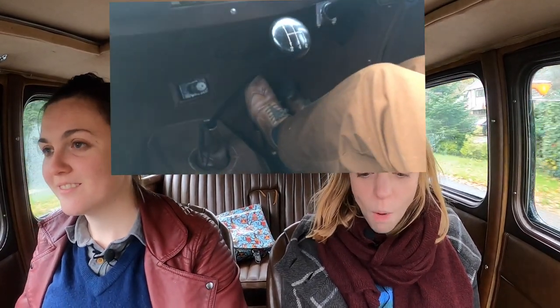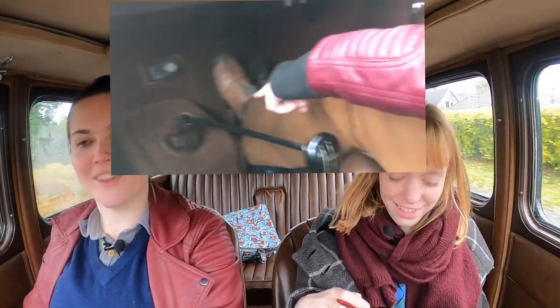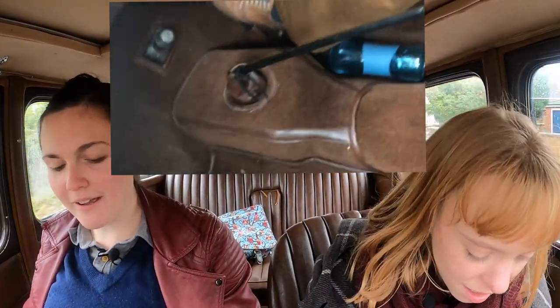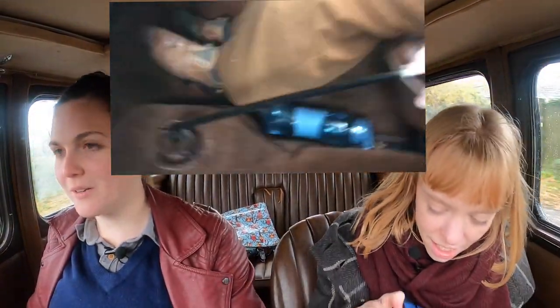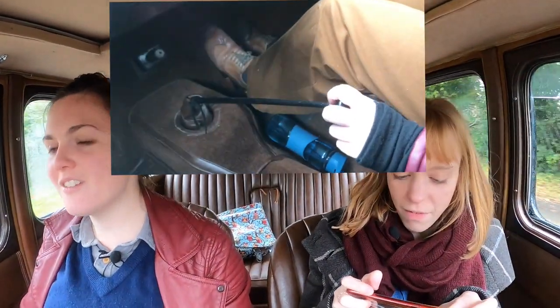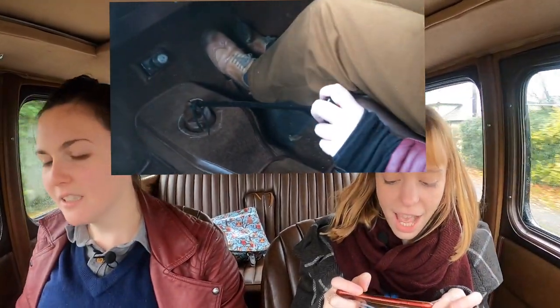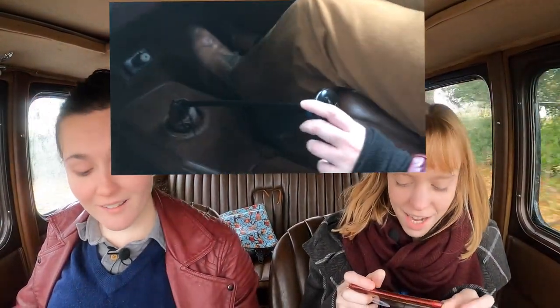Do you have any other car related questions? Oh, yes, so many. Why is your gear stick so long? Because the gearbox is all the way over there, really. It does make it quite rattly. It's a little bit disconcerting. And also, you're not 100% certain what gear you're in. You're just like, that one? There, yeah, vaguely in that direction.